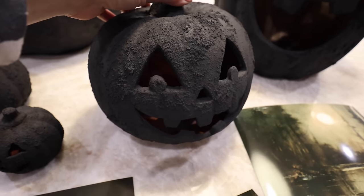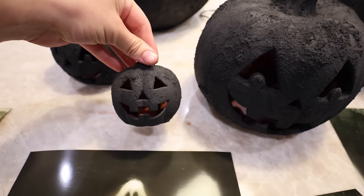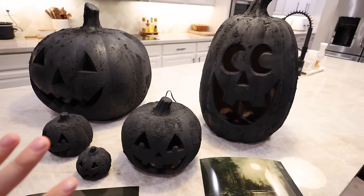These totally look like something I would buy at the store for Halloween, but I would expect to pay a lot more than I did whenever I bought them.